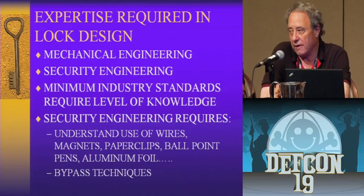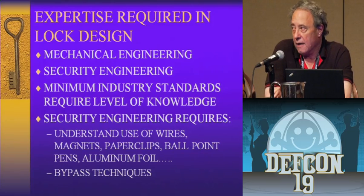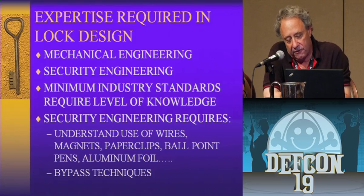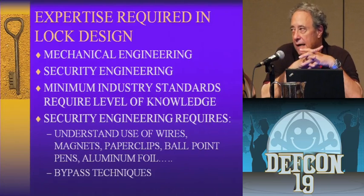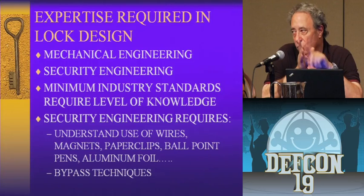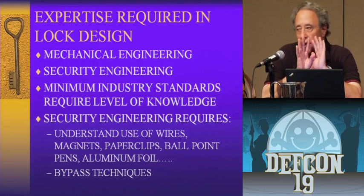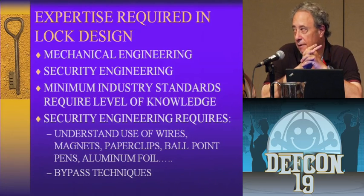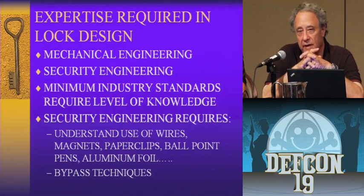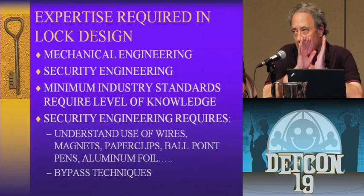And security engineering requirements means, one, that you test the products against current methods of bypass and that you understand and know what those current methods of bypass are. We employ a variety of techniques in our work to test locks for our clients. And it's everything from shock, vibration, wires, air, magnets, hair dryer, which we open one lock with, believe it or not. No, that's the point. It's for real, because the engineers never, ever, ever could believe that we could do this.